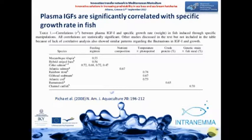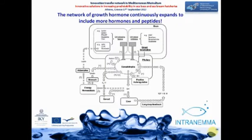Plasma IGFs were shown to be significantly correlated with specific growth rates. This is a publication that reviews information from different studies, if you want to go back and check it. Over there we have correlations in different fish species subjected to different feeding regimes, nutrient composition, temperature, protein, and some with different genetic backgrounds and strains. In all these cases, we always had a significant correlation of IGF circulating in the plasma with the specific growth rate. So we have an endocrinological indicator of how well healthy larvae grow.